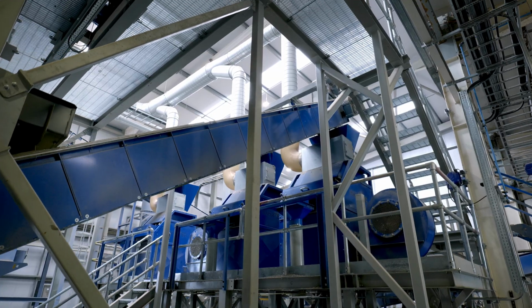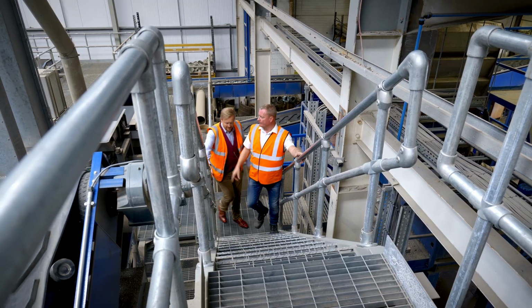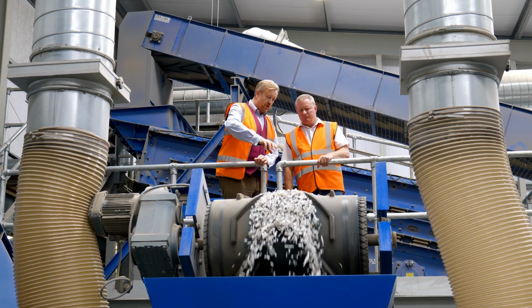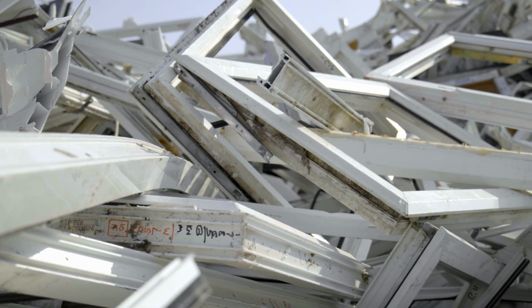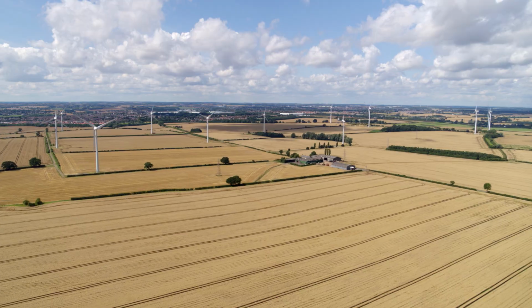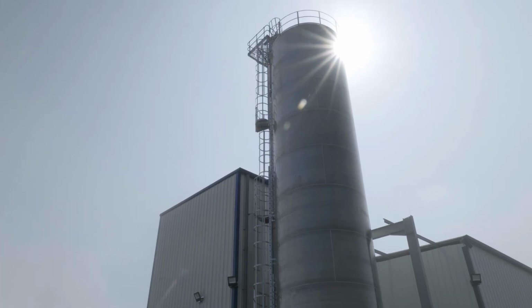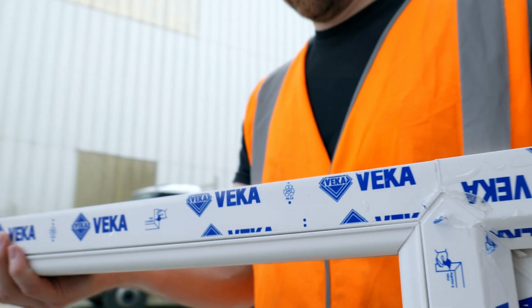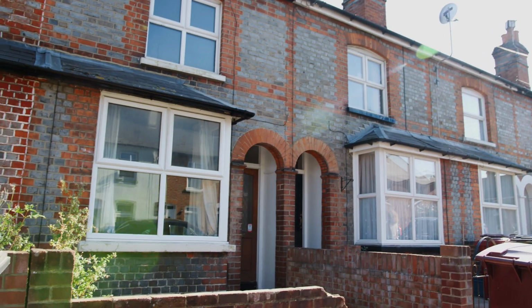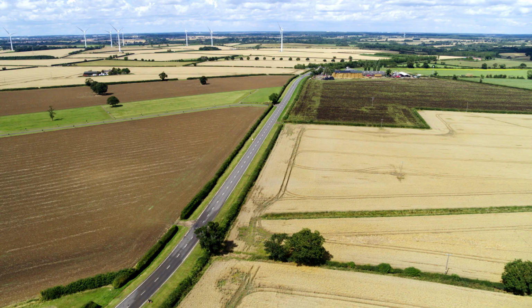Change is possible, but only by working together to transform how we think and what we do. Disposal is easier, costs reduce, consumption shrinks. It's a change for good. For window manufacturers and installers, their customers, and for everyone else as well.